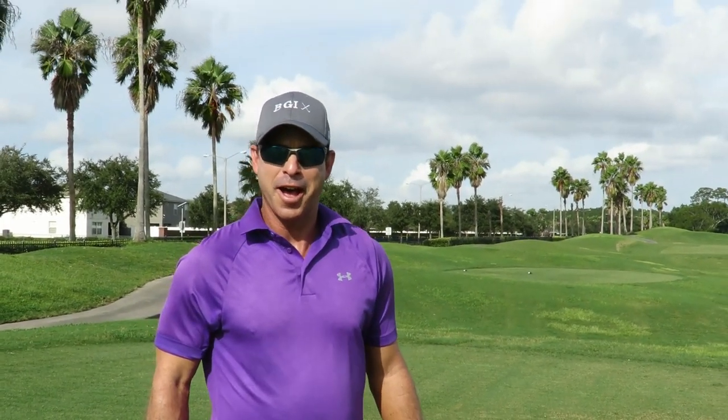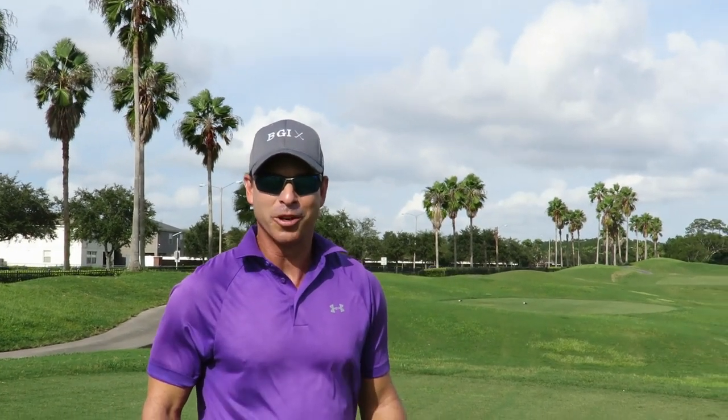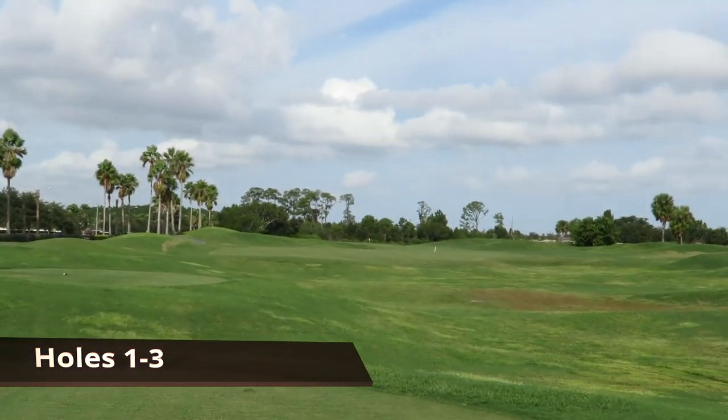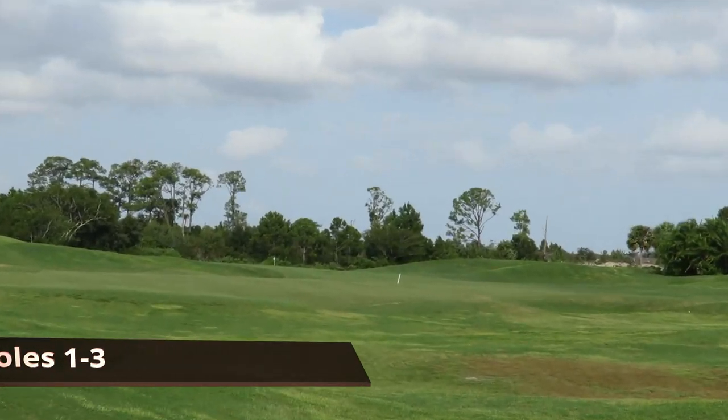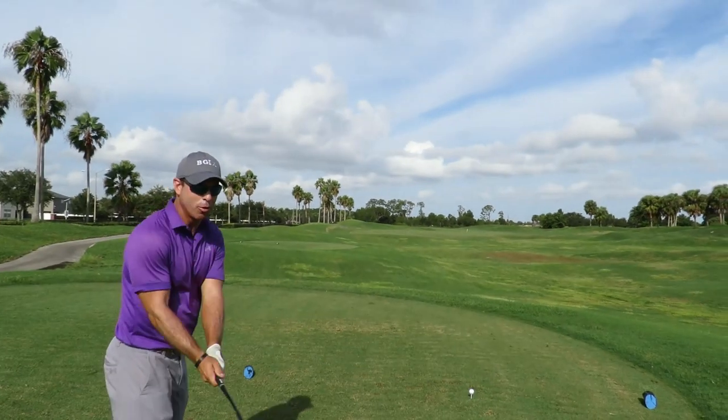As you can see, it's very windy outside today. It's going to be interesting. We're at Stoneybrook West in Winter Garden, Florida. This is the number one hole, 370 yards downwind. Looking forward to playing. It's been a couple weeks. Beautiful day, about 75 degrees, and we're going to give it a roll.